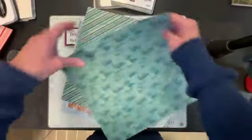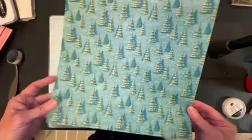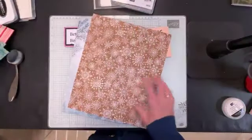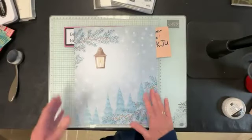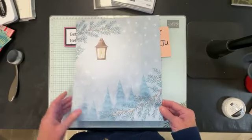Classic stripes. I love this. This might be my favorite side of all the paper. I just love the colors in it. I think it's so pretty. This nicely complements that. It's the same color combination going on in these two. This looks like gingerbread snowflakes. I love it. And this used to be a big piece of paper that was made for scrapbooking, but I have cut it for what we're doing today.